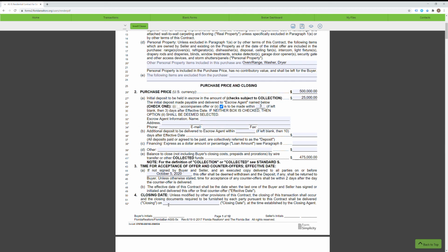The closing date for this part, let's say you're expecting to close at the end of October, the 31st. So you put that there. I like to put an extra "on or before" this particular date. So if you do close early, it's written here in the contract that everyone's pretty much agreed to and signed that we're willing to close early if it is possible to close early.